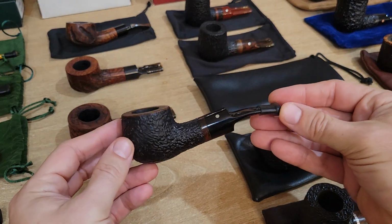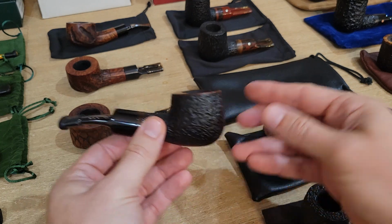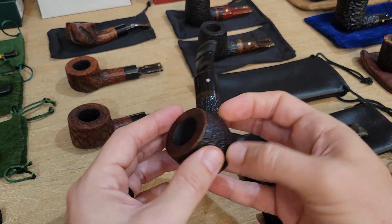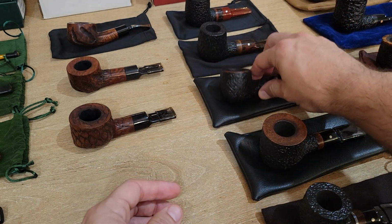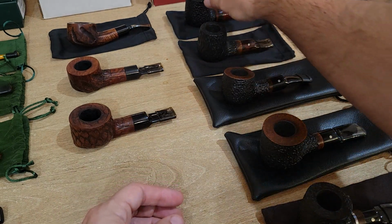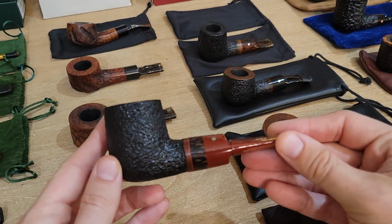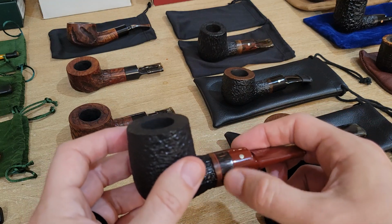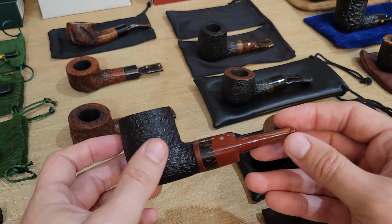So this is my smallest Hackert. It's a good little smoker. This was my first favorite pipe. It's not currently my favorite, but this is the first favorite, so it has a place in my heart. Anyways, these two are probably my favorite Hackerts. Second favorite, this nice red stem with a red accent line here. I'm not sure what kind of wood he put in here, but dark, rusticated, big bowl.